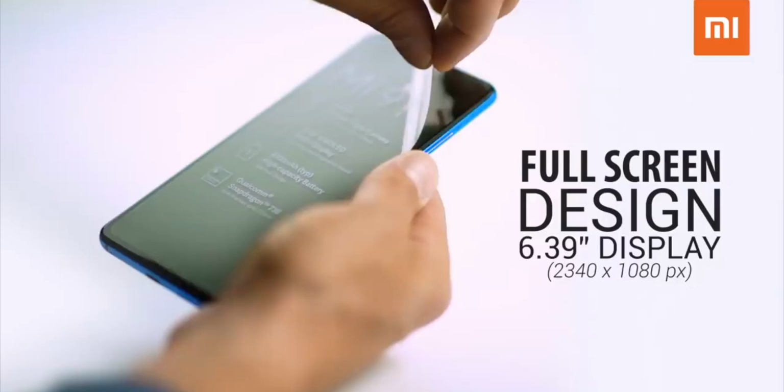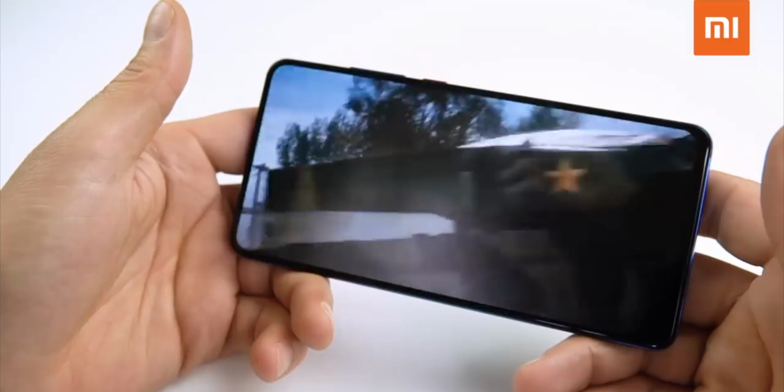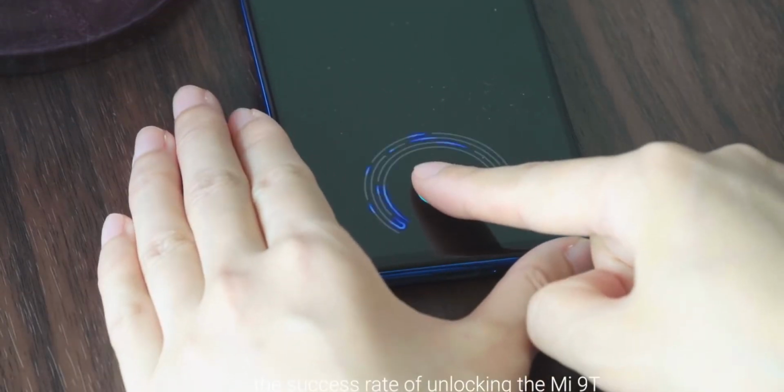So the Redmi K20 and K20 Pro were released here in China what seems like a very long time ago. I have reviewed both of those phones extensively. They are great value. They have big batteries, very good processors, triple cameras, OLED screens, fast charging, and overall they're just very good value phones.